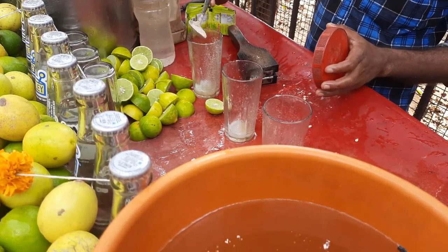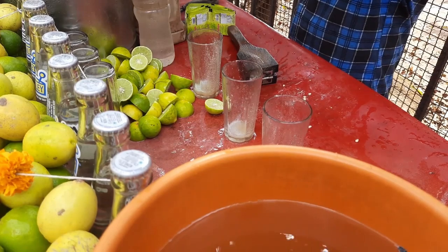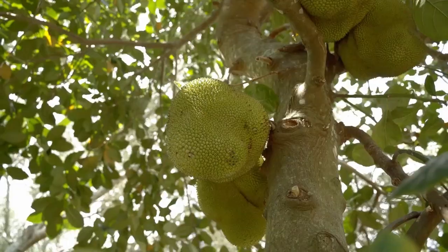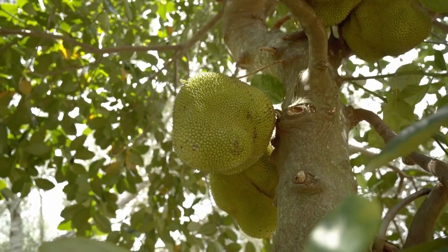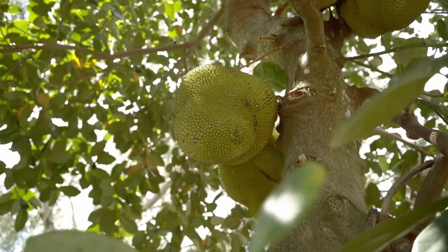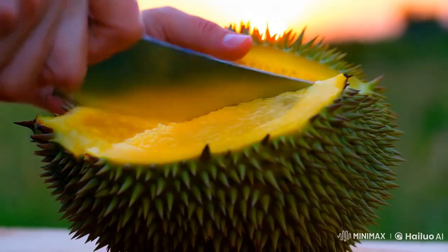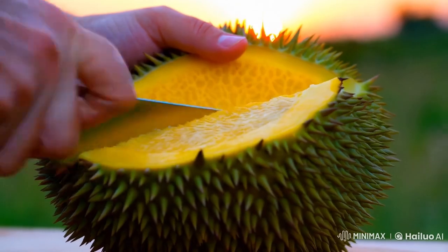Now meet jackfruit, the underdog fruit that deserves more love. With 2.84 grams of protein per cup, jackfruit is a nutrient-dense addition to your muscle-building arsenal. It's also loaded with potassium and carbs to keep your energy levels up. Dice it up for your lunch, or enjoy it as a quick post-workout snack.